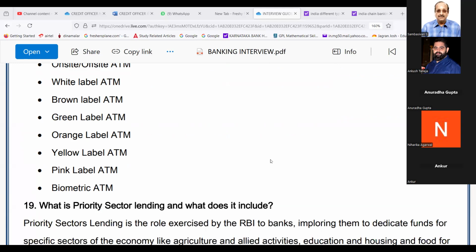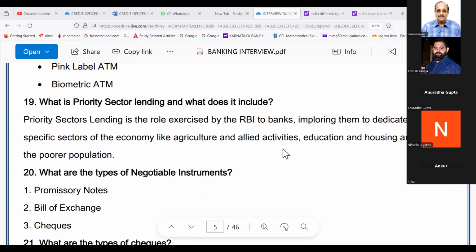See, in many of the bank interviews, those old people like me are very fond of asking the question, what is brown label ATM? What is white label ATM? They will ask like that. So be in the know of things about that also.